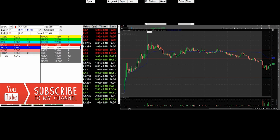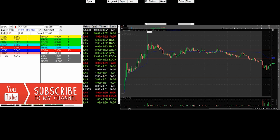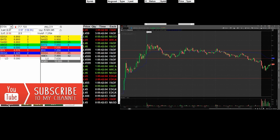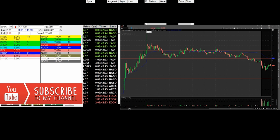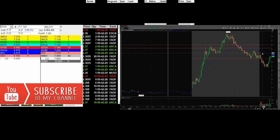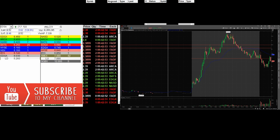Alright, we're getting our spikes. This is nice to see. EDSA is spiking a little bit too. Hoping we get a push here. EDSA is pushing kind of nicely here. Hoping we start to get pushed above 750. Maybe not.